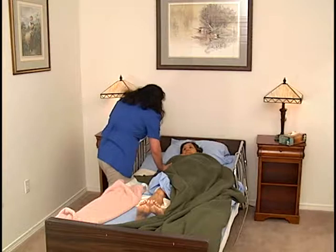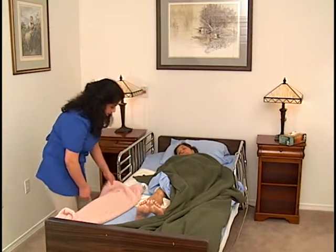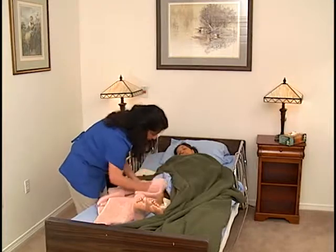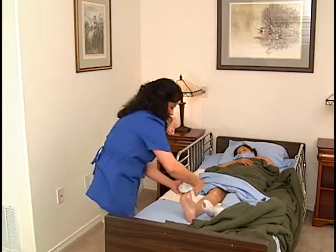Elasticized stockings are used to improve circulation and prevent swelling and blood clots in the legs. They come in a variety of sizes and lengths. After washing your hands, begin by telling the person what you plan to do. Make sure the legs are clean and dry. Then gather the stocking down to the heel.